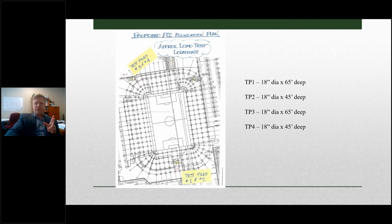This shows those same test piles, overlaid with the football stadium's foundations coming down. And again, short pile and long pile to the north for test piles 3 and 4, and then a short pile and long pile to the south for TP 1 and 2.